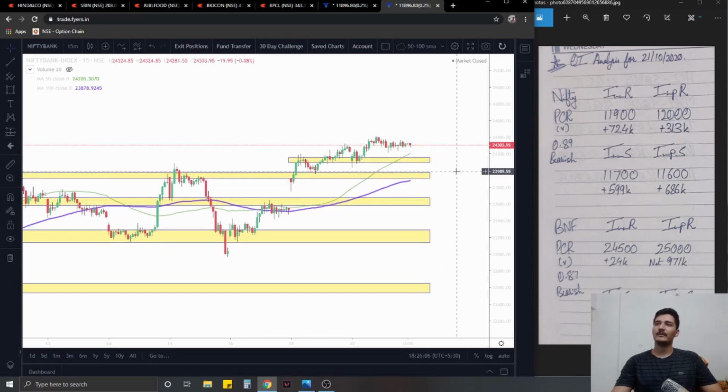Coming to the option chain, we have immediate resistance at 24,500 with just 24,000 added contracts. Significant resistance at 25,000 with 971,000 total standing open interest. From there contracts have been removed, net change is negative, so be a little skeptical. Resistances seem to be getting weaker on Bank Nifty. On the support side, immediate support at 24,200 with 108,000 added contracts. Significant at 24,000 with 67,000 added contracts.